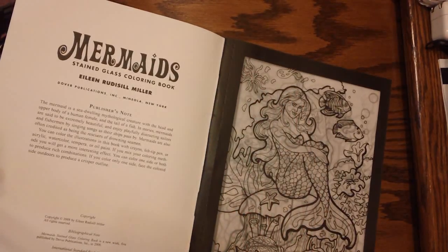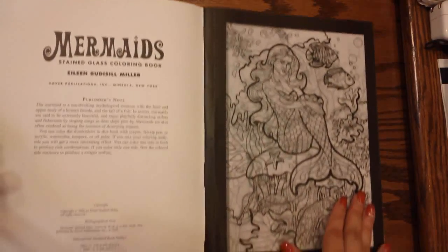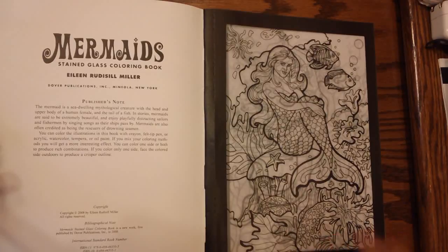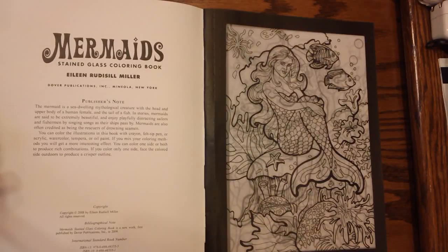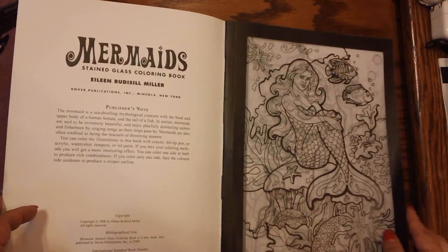and put them in a notebook. The whole idea is to color it in, and they say that you can hang this up in your window as a stained glass painting or window. But I'd be a little bit careful of that, because if you do that, you want to get something to color with that is light fast, because if you leave it directly in the sunlight, it's going to fade over time. So if you're going to hang it up, I would protect it a little bit.